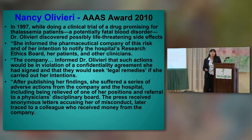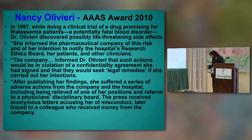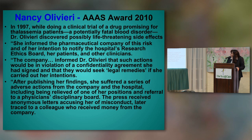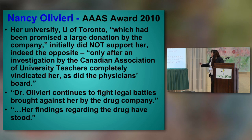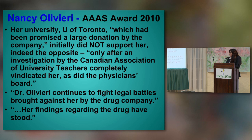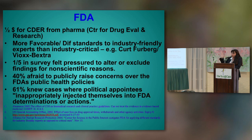Not only the drug company went after her, but her own university did. By the way, her university had been promised multiple millions of dollars for a building by that drug company. And she was relieved of one of her positions, referred to the Physicians Disciplinary Board. The press received anonymous letters accusing her of misconduct that were later traced to a colleague who received money from that company. And fortunately, ultimately, she was vindicated by several investigations, but despite winning the initial lawsuit and being awarded $15 million in punitive damages, she's never received a penny, and they are continuing to tie her up in litigation. So this issue of litigation has not been an empty threat. And that was over 10 years ago, by the way.